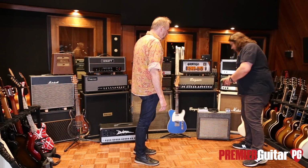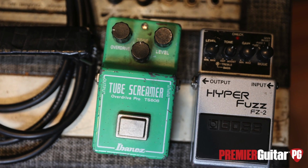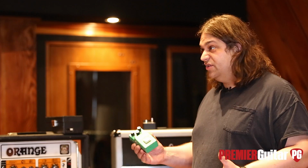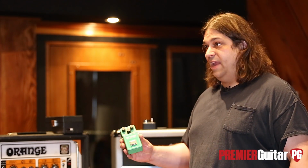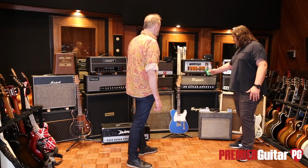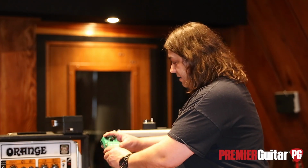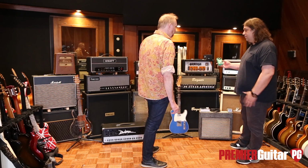One of my favorites is the old faithful, original Tube Screamer. Yep. I got that at a guitar show back in the 90s, and it was a few hundred dollars. Now they're insanely expensive, but there's a reason. You can put this pedal between any guitar and any amp, and it just sounds great. Crank this head up, put this pedal on there, maybe kick it, and it just sounds fantastic. It really provides a really pleasing gain.